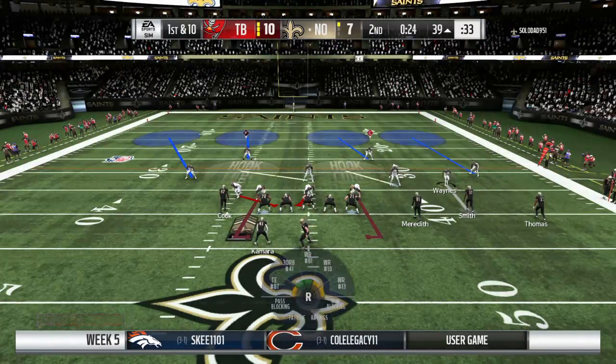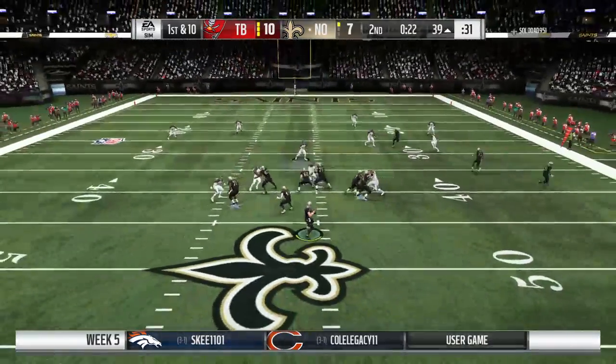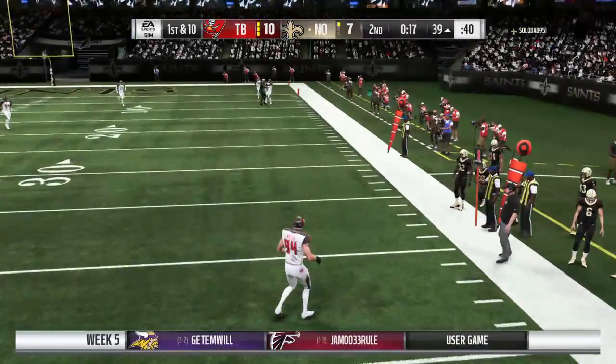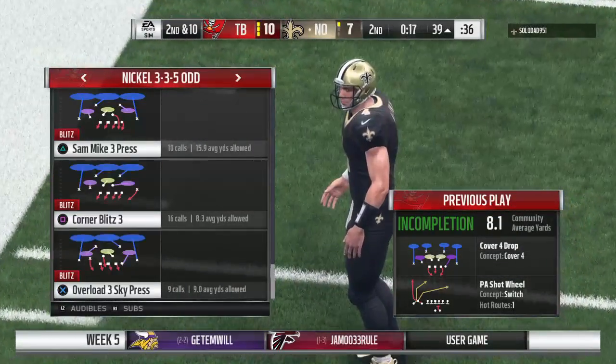All right, here we go. Green 39. Green 39. On 1st down, he'll drop to throw. Now he's flushed out right, and that is incomplete. So 17 seconds now on the clock here.